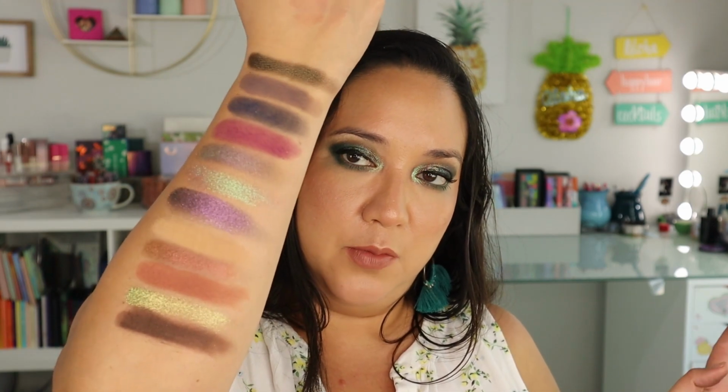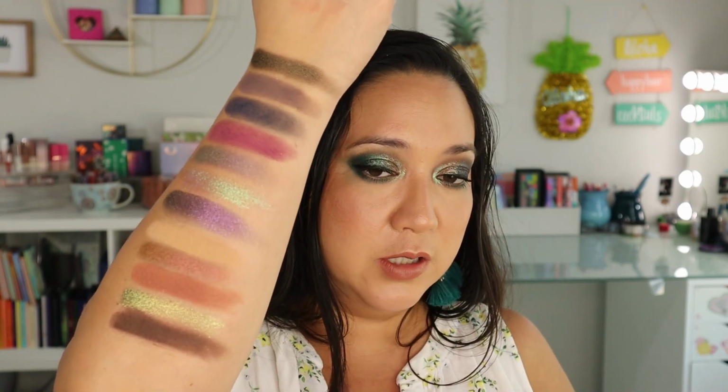And the last shade in here is a very cool toned brown called Imhotep. And it's a matte. This one is also very pigmented. Like, look how deep and dark that is. Nice and chocolatey and intense. But those are all the shades in this palette. You see, it leans a lot more muted, a lot more neutral. This is the dark version, so I'm not sure how the light version is, but I'll show you guys up close all the shades.